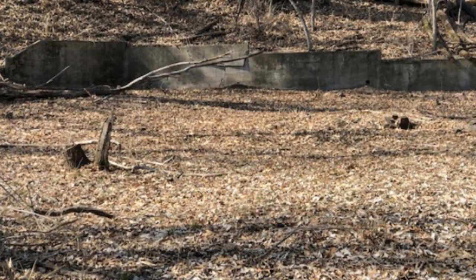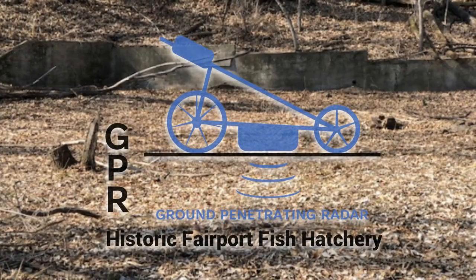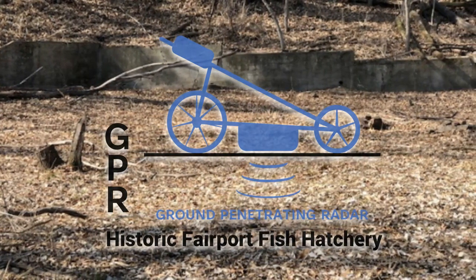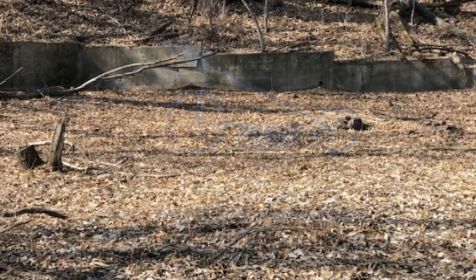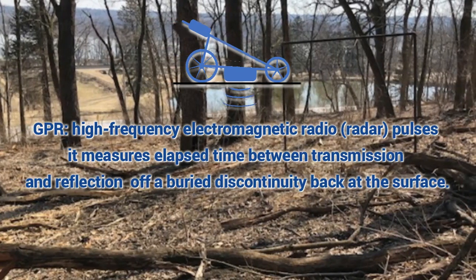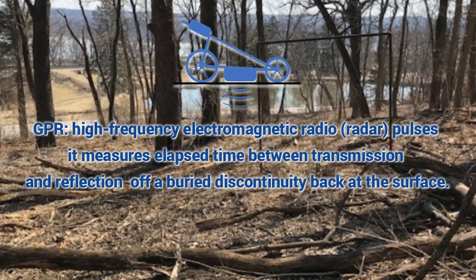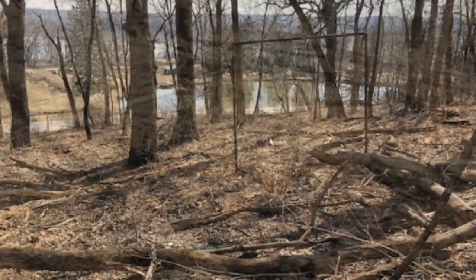Several areas associated with former building locations at the Fairport Hatchery were surveyed using technology called ground penetrating radar. Ground penetrating radar, or GPR, is the transmission of high-frequency electromagnetic radio pulses into the Earth. GPR measures the elapsed time between the transmission and its reflection off a buried discontinuity back to the surface. Archaeologists call buried discontinuities a target or anomaly.